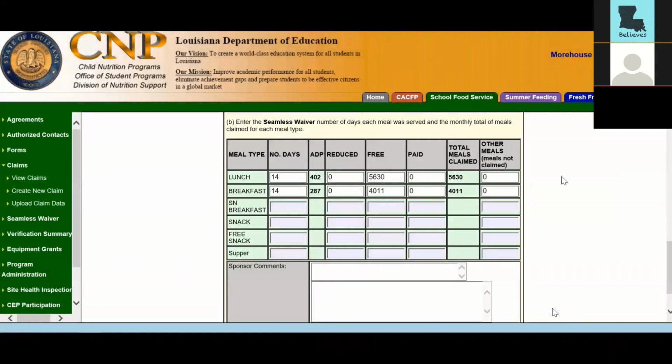For Question 2B, only data for meals that were served and are being claimed under the Seamless Summer Option Program will be entered. This site, Bastrop High School, is serving breakfast and lunch through the Seamless Summer Option Program. In this example, we will record the number of school days per program, breakfast and lunch, for the claim period of August 2021 at Bastrop High School.